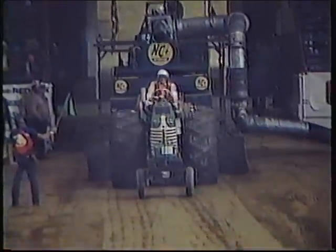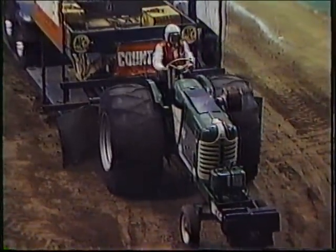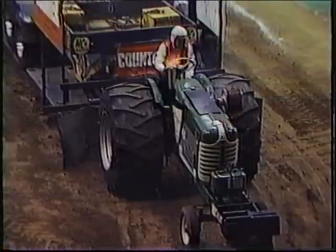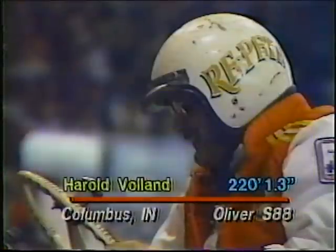Well, I'll tell you, Pete is going to be coming up, and we'll see Pete in just a little bit. It'll be the sister tractor of the Oliver 88 we see going down the track right now, Harold Volland. And as you can see, a good strong pull. Not a lot of lift on the front end. He never did get up very high, but he's going to come up with a pull of 220 feet and 1.3 inches. 220, 1.3 for Harold Volland.